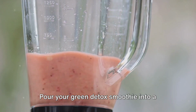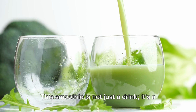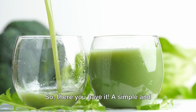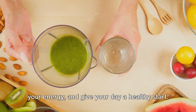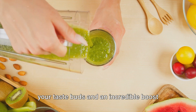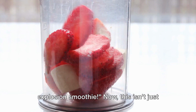Pour your green detox smoothie into a glass, take a sip, and feel the natural energy flowing through you. This smoothie is not just a drink, it's a refreshing and invigorating experience. So there you have it, a simple and delicious way to cleanse your body, boost your energy, and give your day a healthy start. This green detox smoothie is more than a beverage. It's a revitalizing journey for your taste buds and an incredible boost for your body. Enjoy.